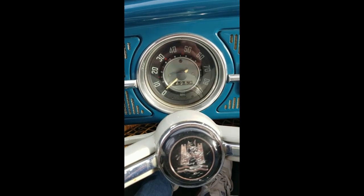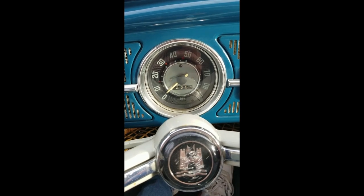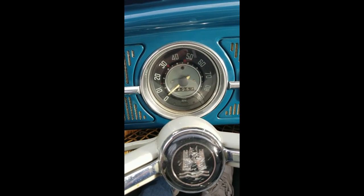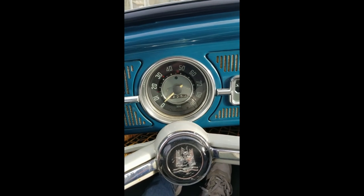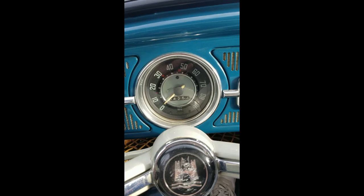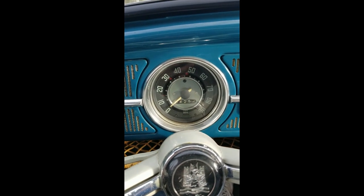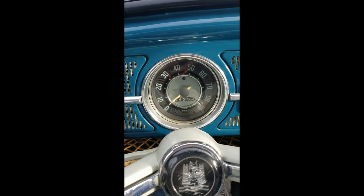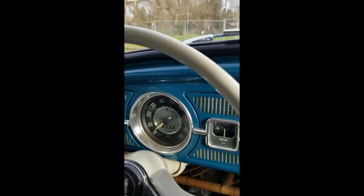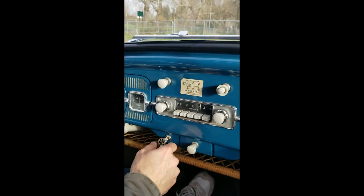Okay, today is January 16th, and we are doing some video footage of a 1964 Sea Blue Bug. We're going to drive it a couple of miles here and just show that the instrumentation works and the car shifts nice and does everything a '64 V-Dub's supposed to do. I'm going to hand the camera over to my co-pilot here, and we're going to fire it up.